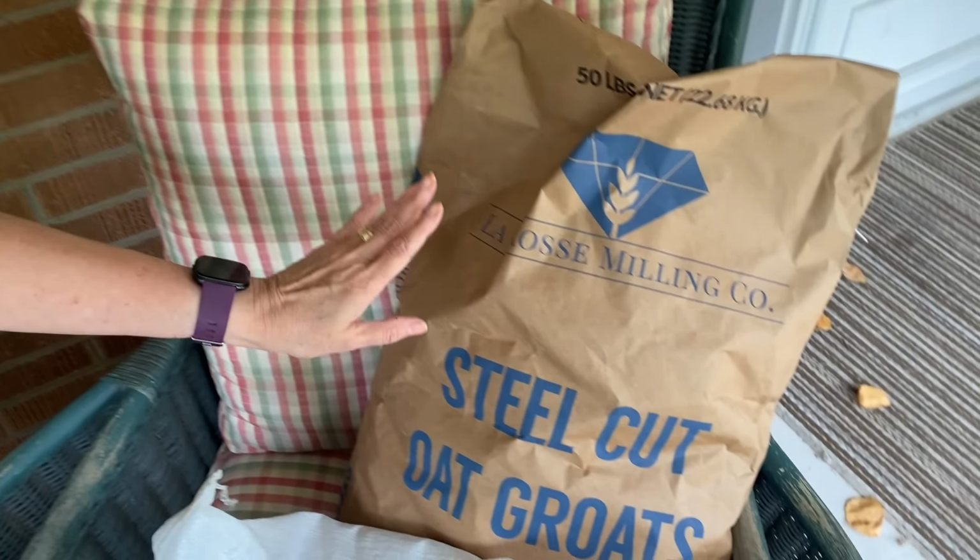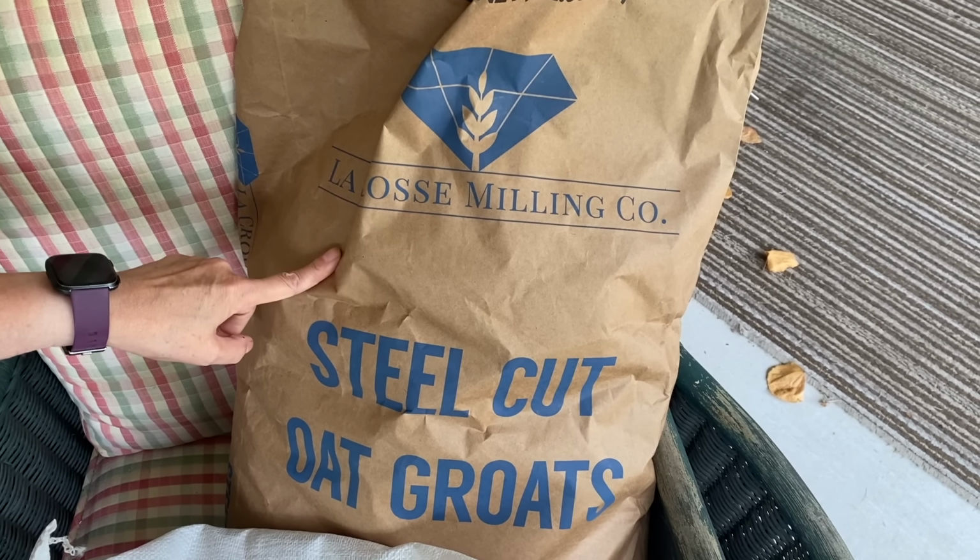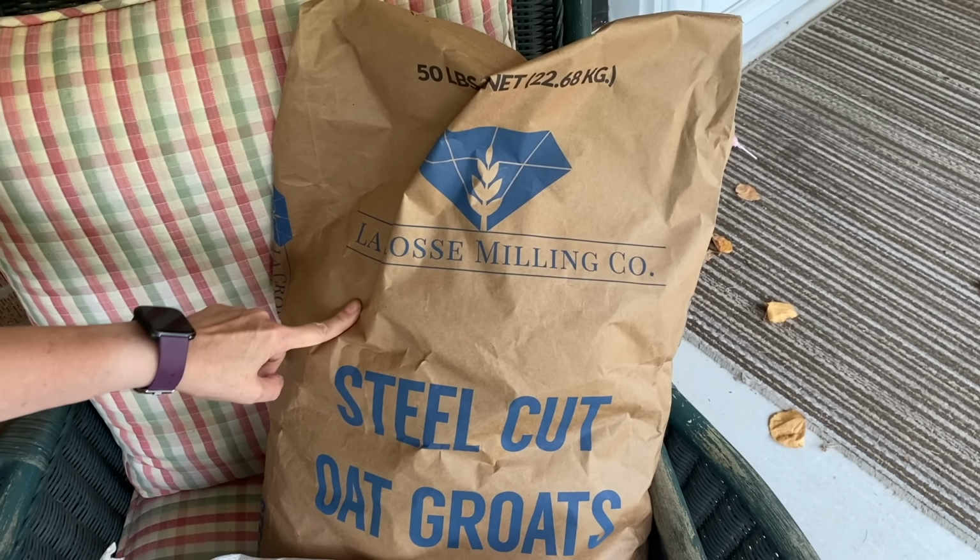So 50 pounds of steel cut oats, and exactly a year ago, $35. The same size bag today, $36.50. So it's only gone up $1.50.